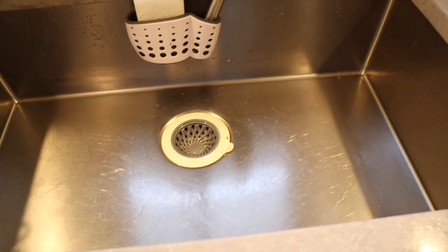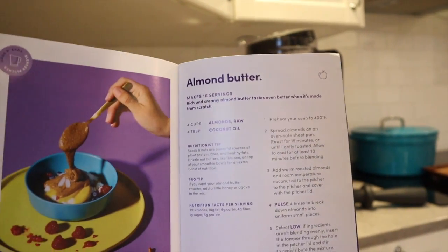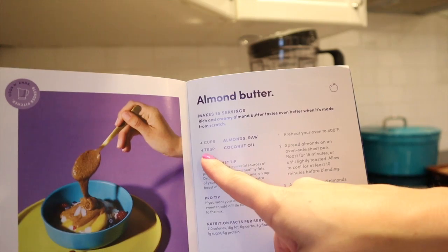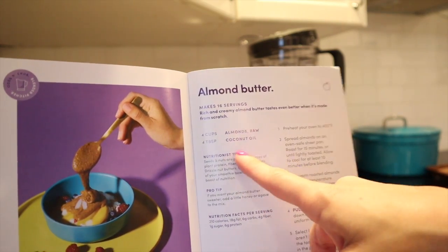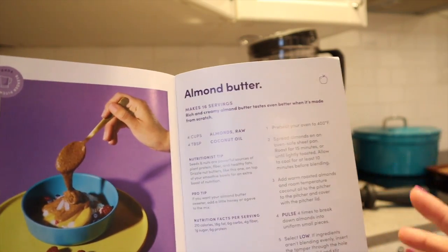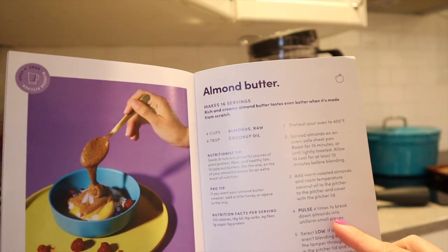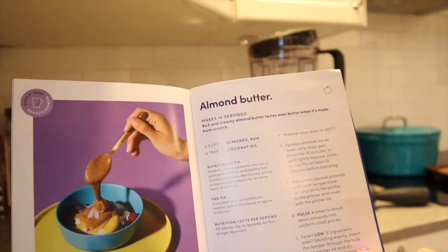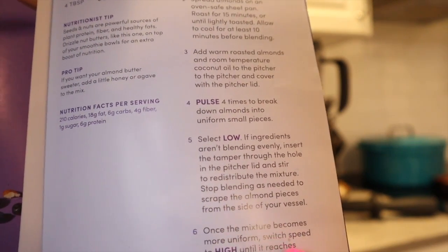Our dishes are done. Now let's make our almond butter. The almonds are all cooled off. I'm just gonna also be adding 4 tablespoons of coconut oil and a little bit of honey. And then we're just going to pulse 4 times to break down the almonds into uniform pieces and then select low. Once the mixture becomes more uniform, we're gonna switch the speed to high.